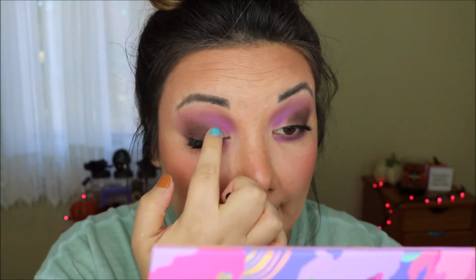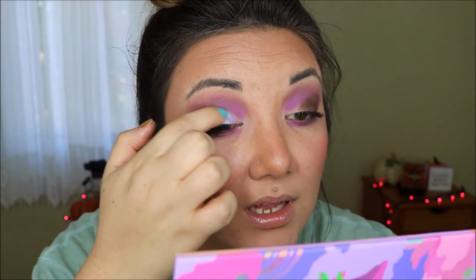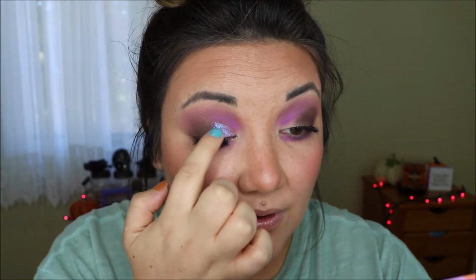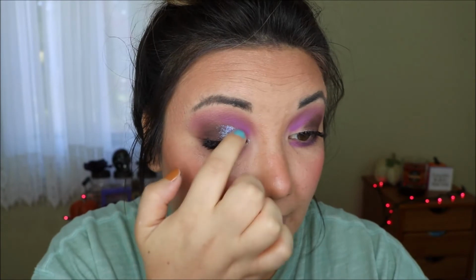We're gonna go into the darker duochrome right there. I wish the names were in the palette, but they are not, unfortunately. Oh yeah, the glitter glue completely intensifies it to a whole new level. But again, they were really glittery before. They're fine on their own, but if you want them to look basically like glitter, use a glitter glue.